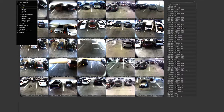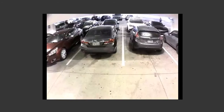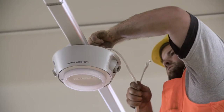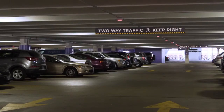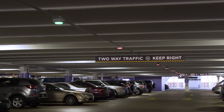In a parking facility, undesirable events can take place right in the parking bays, areas that a traditional security system just can't see. With the proprietary Park Assist camera-based PGS, our patented smart sensors are already in place above the driving lanes to identify vehicles and monitor occupancy.